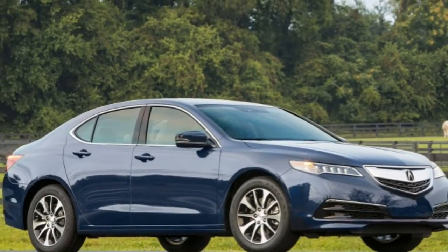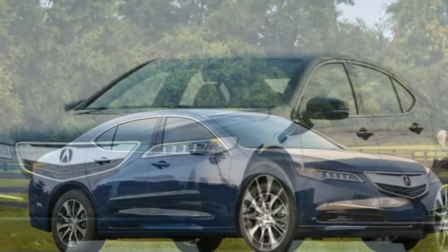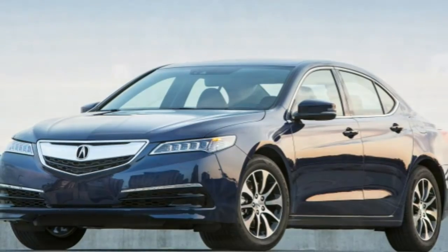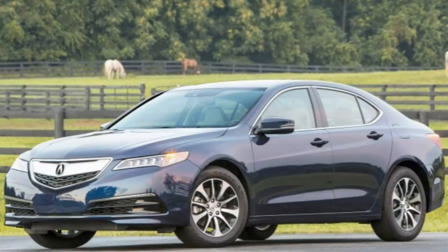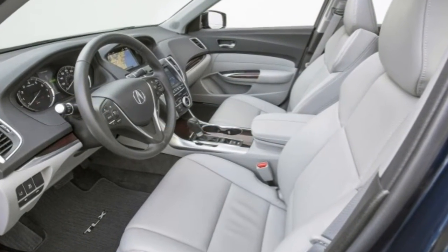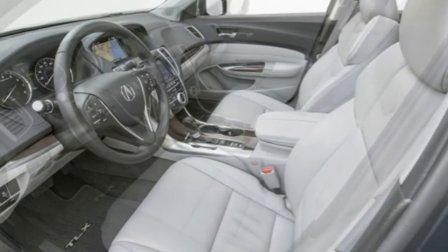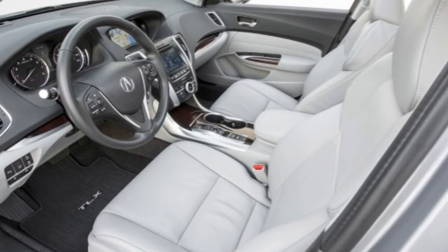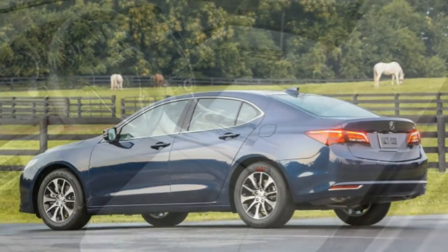The front seats in the TLX have thick, supple padding and decent lateral support, creating a sporty yet cushy feel. The rear seat is quite plush, too, with a comfortable seatback angle and relatively generous legroom, though headroom might be lacking for tall passengers. The TLX's standard dual-screen infotainment setup is a bit of an oddity in this segment.